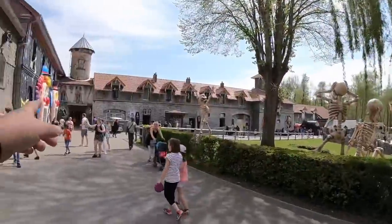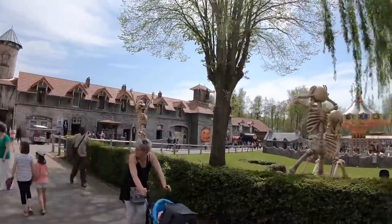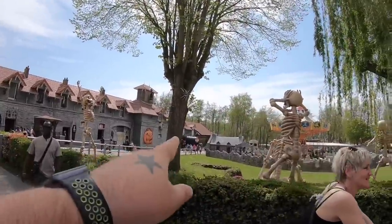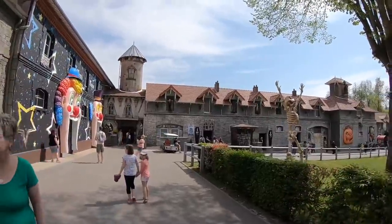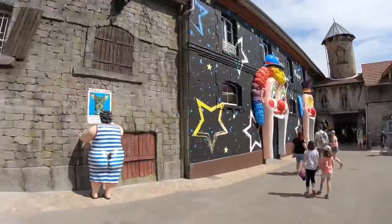We're thinking there's some sort of ghost train or something down here somewhere, because there's quite a few things down here. It says exit down at the bottom, but there's an entrance for something here. I'm pretty much guarantee it's a ghost train. Oh, look at this here.